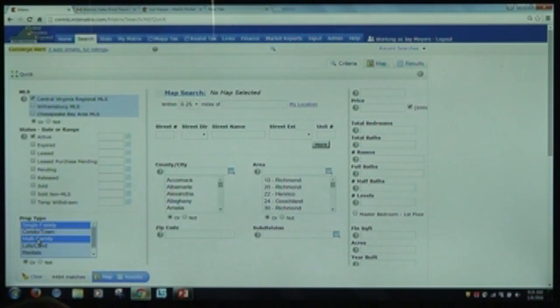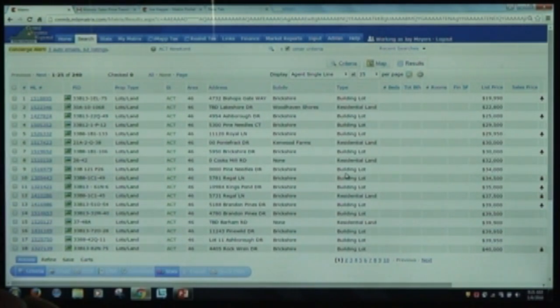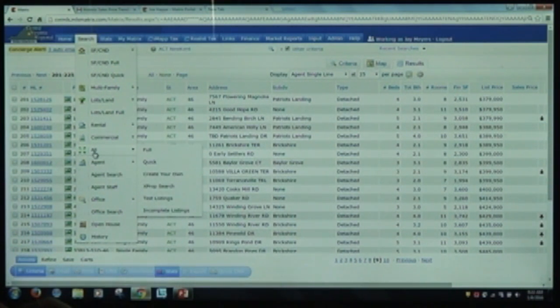So instead of just doing single family and looking between single family or condo, detached and attached, here you can get a cross section. Maybe you've got a client looking for single families and they're also looking for potentially a lot to build on. Don't do two searches, do one search and encompass it all. Let's say they're looking in New Kent. I've got 240 matches right now out of CVR site. And notice I've got lots and lands right here, and as I scroll through, I get my single families. So I get a blend of everything. Otherwise, I would have to do one search here and another search here. It just saves you some time and brings it all together in one search result.